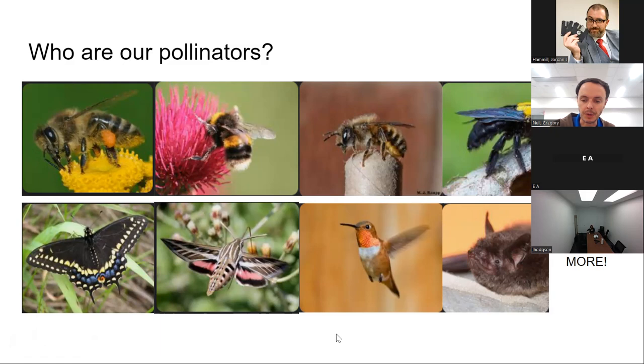People always say, for every three bites that you take, all of our fruits and vegetables and things like that, those things need pollination. So these are very important animals.